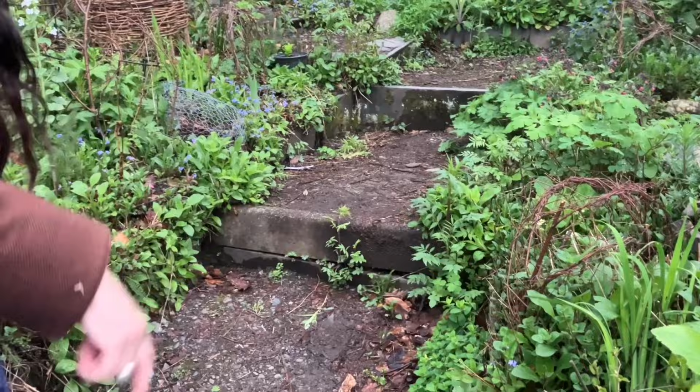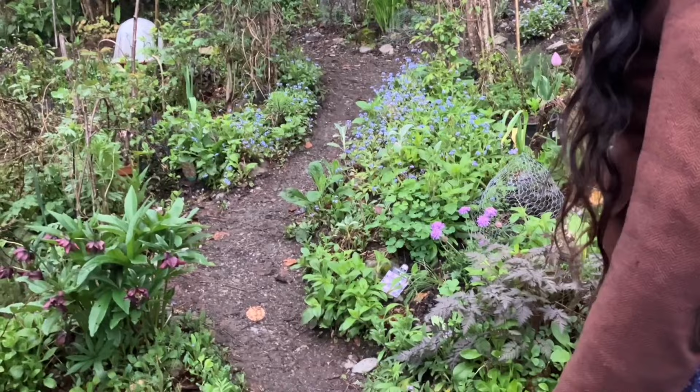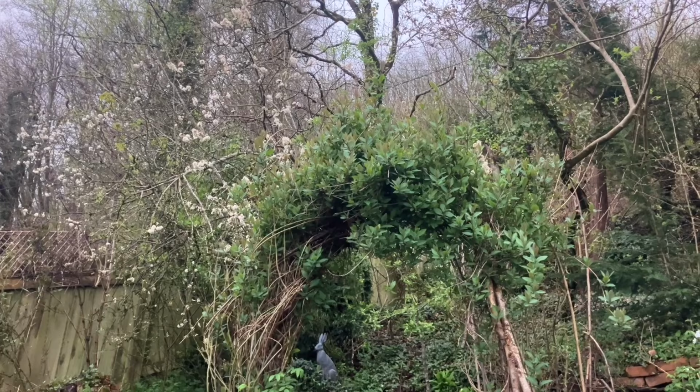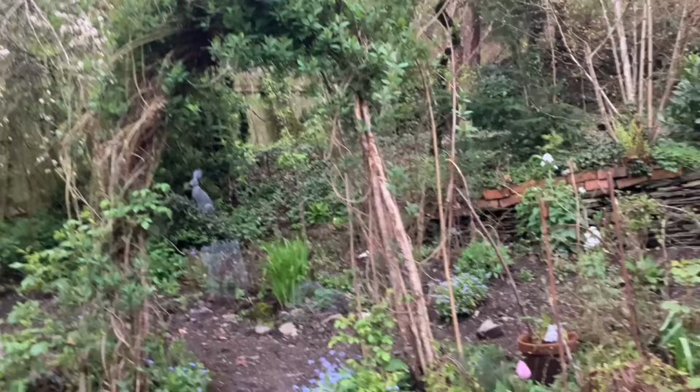Anything else that's native that's out at the moment, Daisy, can you see? I think that's all that's native. Oh yes, of course, how could I forget? And of course we've got the blackthorn out at the moment, which is a native, or the sloe, so you can make nice sloe gin with that.